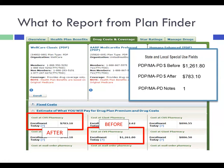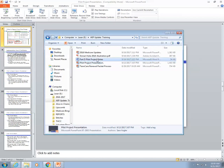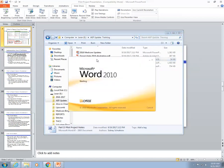Does anyone have any questions on that example or why those numbers were placed? Just to clarify, if someone is new to Medicare and so there's no prior plan, just use the number that comes up in the original, for the original Medicare? Yes. We do have a lot of beneficiaries like that, and that's where I'm actually going to transition out of the presentation, and we are going to look at the notes section and what scenarios could happen that we want to track those savings. So I'm going to pull up another file.